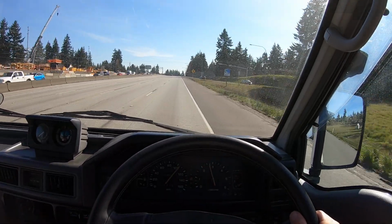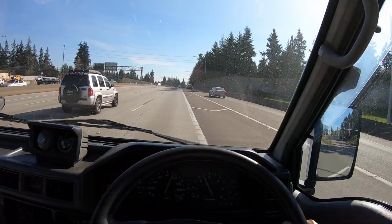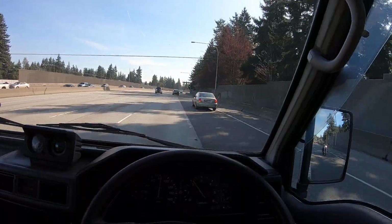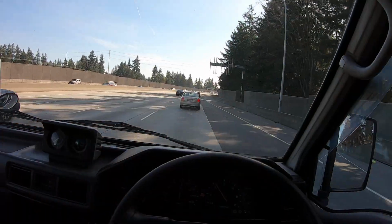I do know that past 70 miles an hour these tend to get a little bit squirrely. That's not a speed that they're built to go at, so your steering gets a little wobbly, and that's just kind of expected with a van of this style.